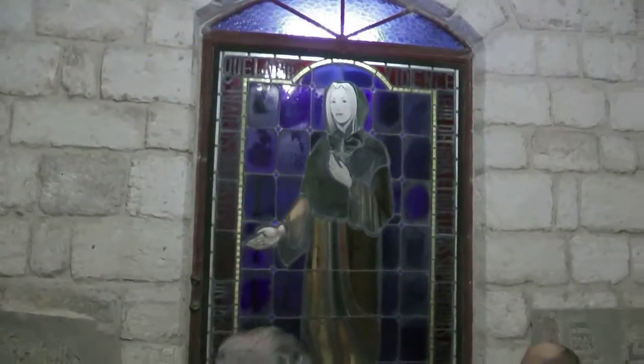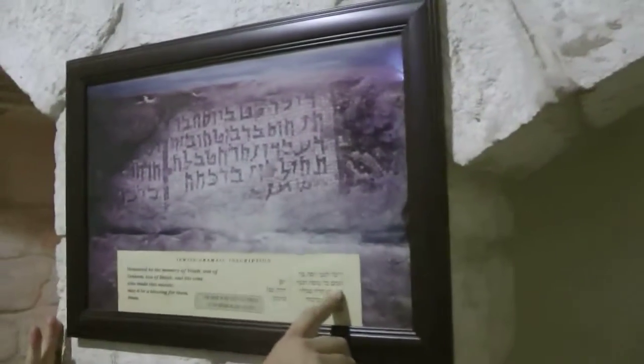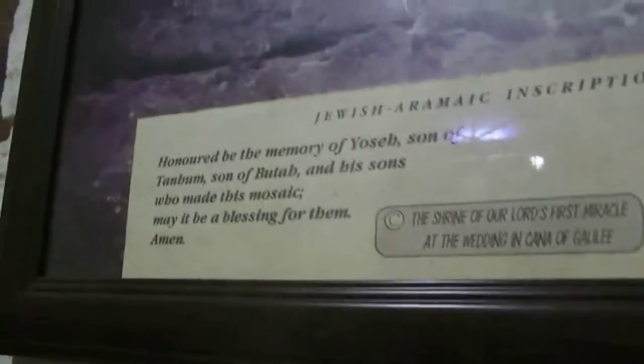Okay? Now the text tells us that there were such stone vessels which were installed according to the purity matters of the Jews. Remember this? But they were not small size, like the ones that I was describing. They had to be very big. We do know that in the Jewish quarter, we sometimes found in the priestly homes fragments of giant stone vessels that fitted. None of this was found here.